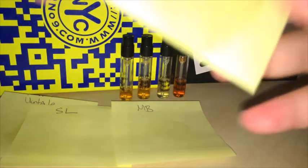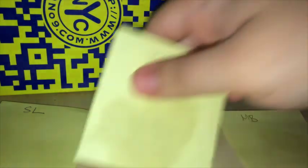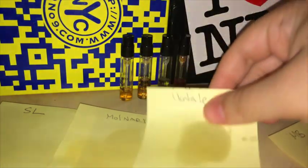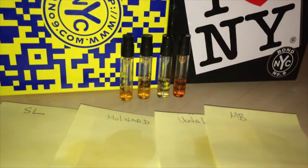So if I was going to rate these, I think it's pretty easy. Serge Lutens Cuir Mauresque is number 1. Molinard Patchouli Intense is number 2. Number 3 I would give to Montale Royal Oud, and number 4 the Baryshnikov.